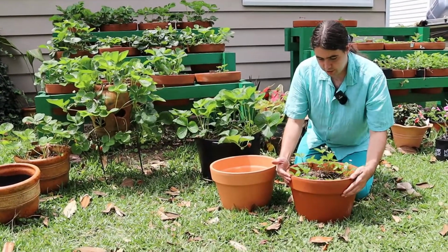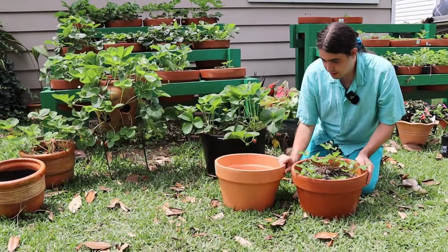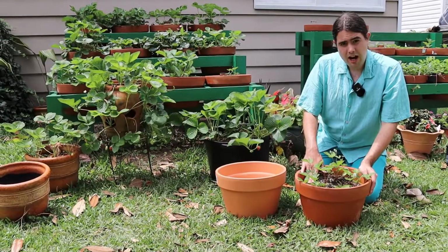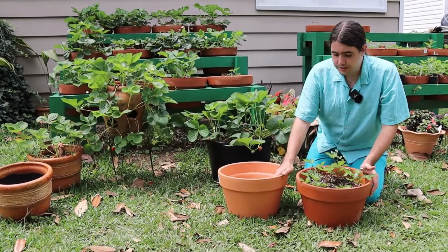So this one here, which is a darker color, is adequately moist. This one here that has nothing in it is completely dry, and you can see it's a much lighter brown color. You can use this to your advantage and keep the roots dry to prevent diseases, and you know when to water. Once it gets this color, you need to start watering your strawberries.